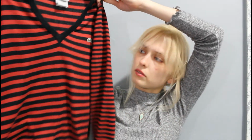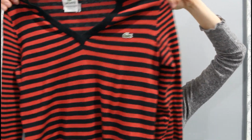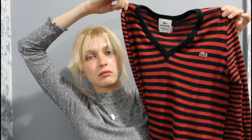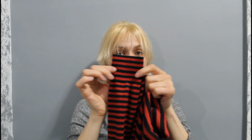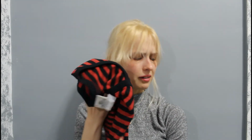Lacoste sweater I found. Kind of thinking to keep it for myself because I don't own any Lacoste, so why not? And it's a nice cute style. I'm always cold even in the summer, so I like that the sleeves are gonna hold your wrist, and it's cute. Black and red with a green alligator, I guess.